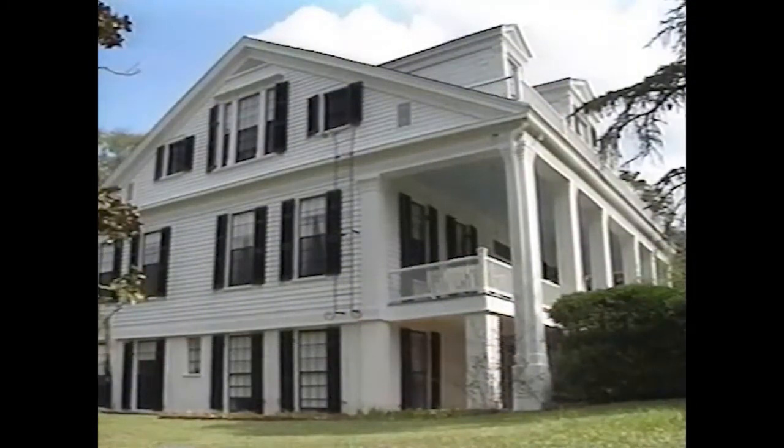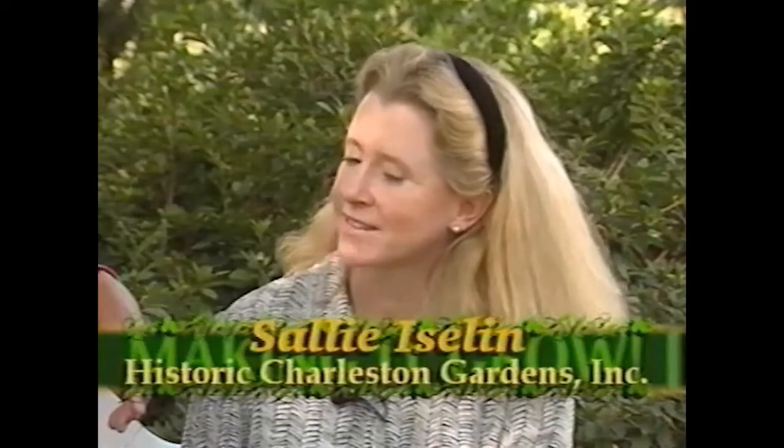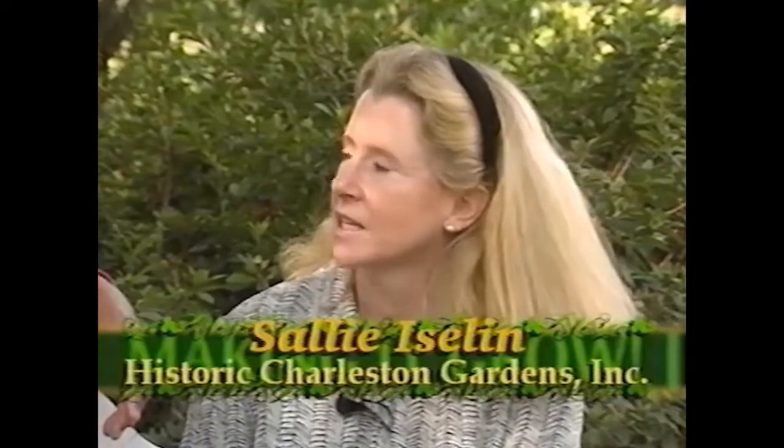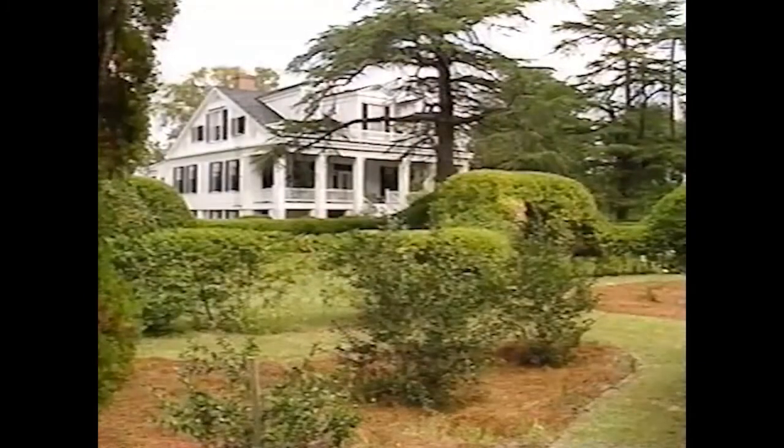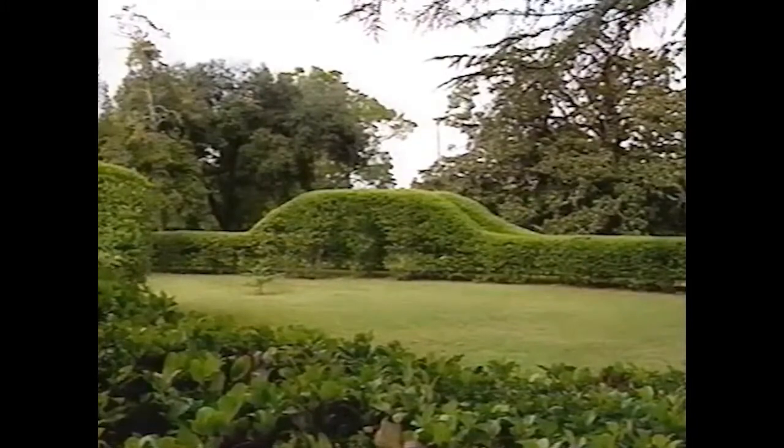The oldest and most historic inland town in South Carolina is Camden, the county seat of Kershaw County. Sallie Iselin is with Historic Gardens of Charleston. Sallie, exactly what is an historic garden? An historic garden is any garden which has been maintained in a continual state for 50 years or more. What is unique about the garden we're in today is that it has been continually maintained in the same shape and form for over 150 years.